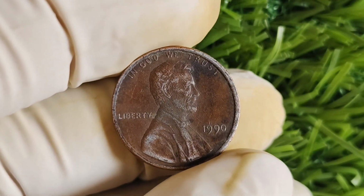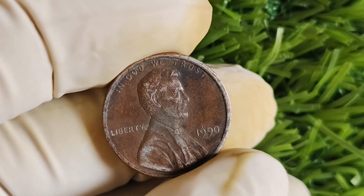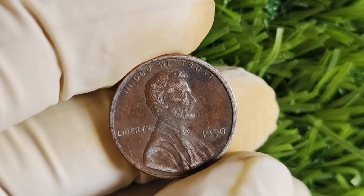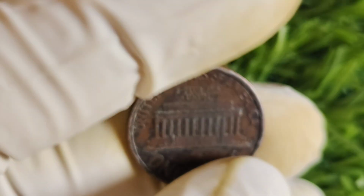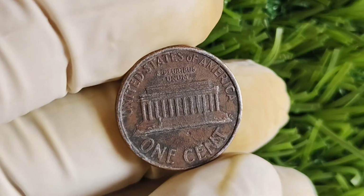Real show-off coins, and don't go scrubbing your penny with steel wool while trying to clean it up. That'll just ruin it. If you think you've got a winner, put it in a little coin flip, zip baggie, whatever keeps it safe, and get it to a professional coin dealer or grading service. They'll tell you if you've struck gold. Or in this case, copper.